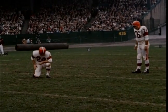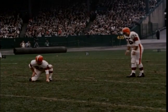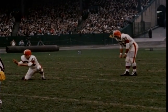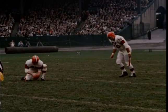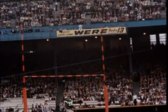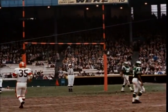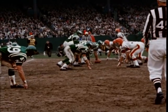On 4th and 2 now, Groza will try a 49-yard field goal. The all-time scoring champion from the 49. It's up in the air. This is a good, strong kick by Groza, and Nelson watches it go over. It's good. Browns 24, the Eagles 24. As the fog really begins to swirl here at Municipal Stadium in Cleveland.